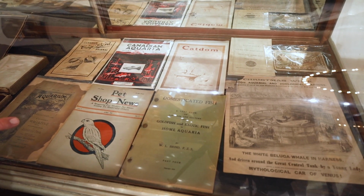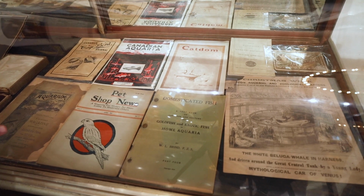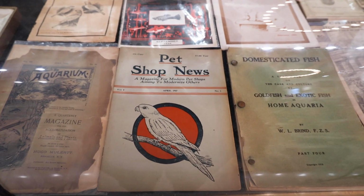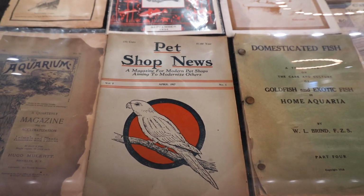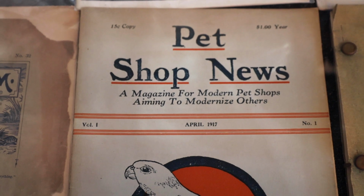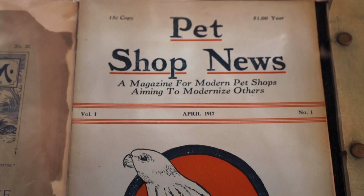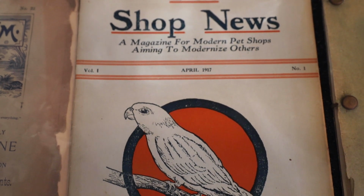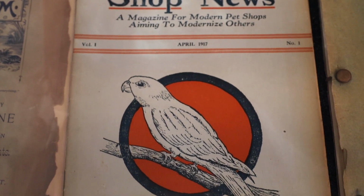The first pet shop magazine ever produced was by Augie Roth, and this was April 1917, Volume 1, Number 1. That was the very first pet shop magazine, although pet shops existed back into the late 1800s. That's when they really started, especially bird stores. A lot of the original old pet shops were bird stores.